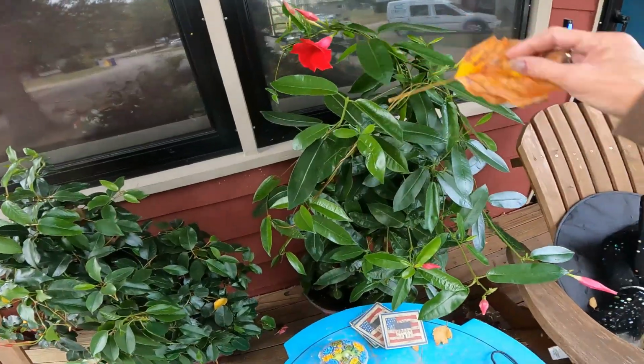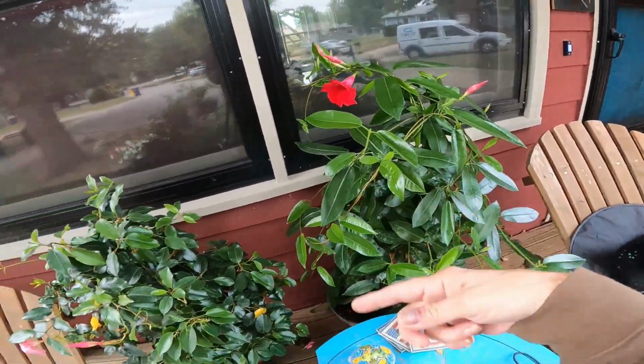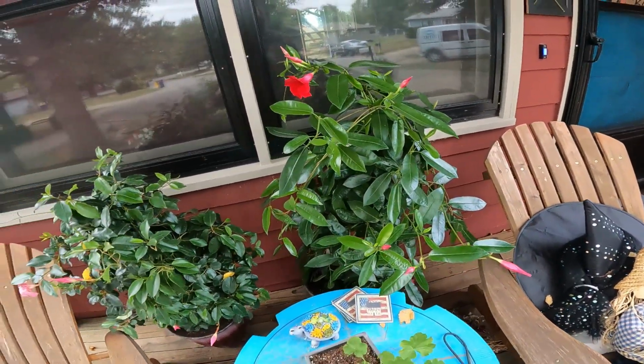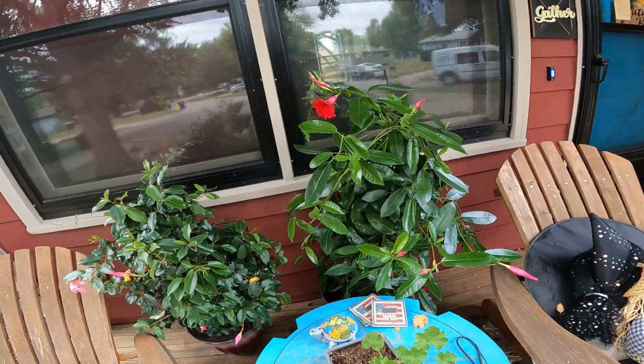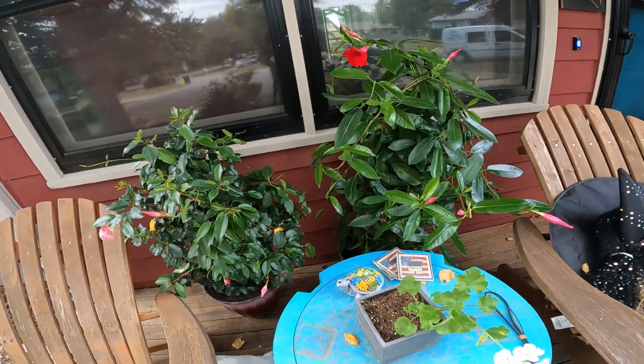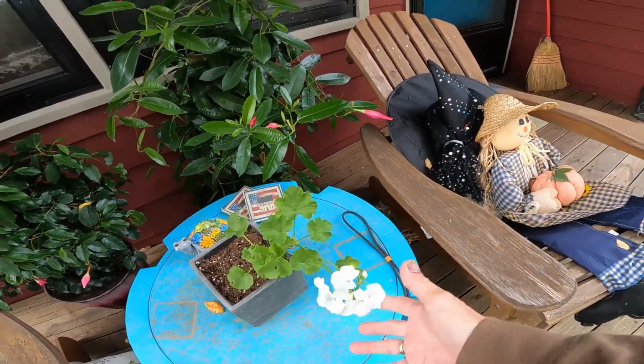The Mandevilla, she just keeps blooming. I cut off some of their vines that were just twisted. They will grow back very easily. I'm going to try to keep them for next year. I'll have a trellis out at the farm. It was just so pretty. I love the white. It's so pretty.